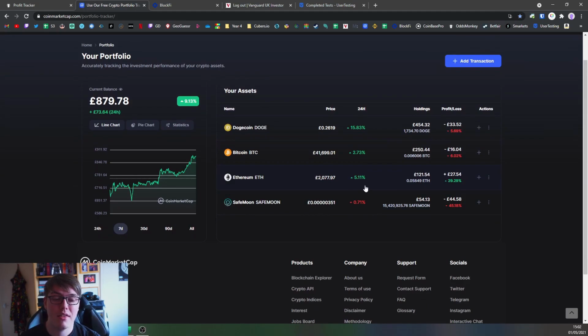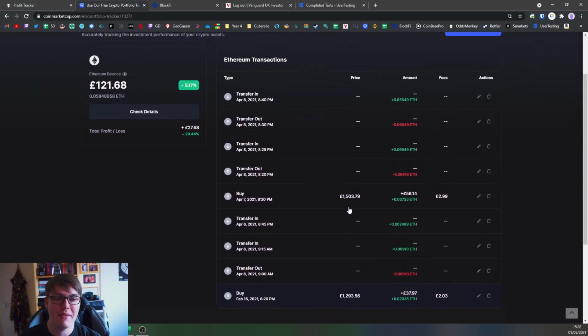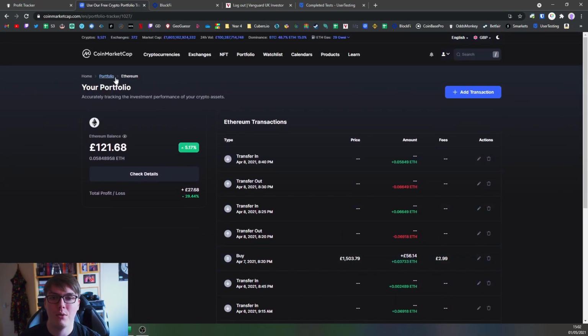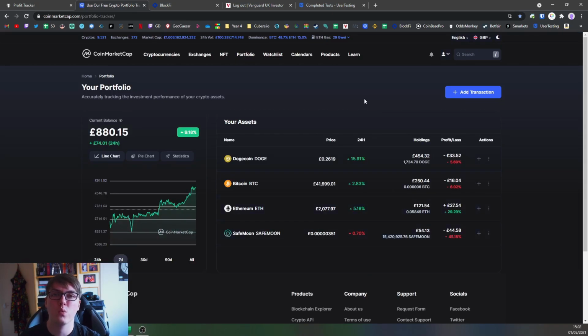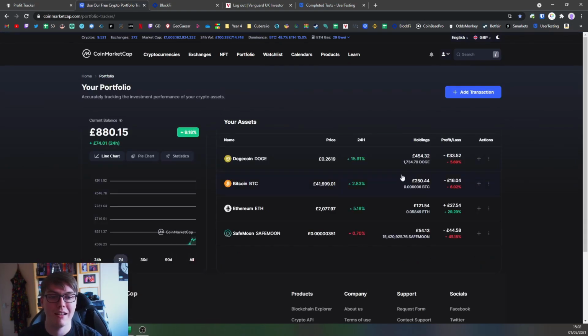So then we also see Ethereum, and we'll see that in the last 24 hours, that's up 5%. And you can see overall I have £27 of profit, and that's up 29%. That is absolutely insane. I originally bought at about 1200 and then bought some more at 1500, and now we're looking at nearly 2100. It's absolutely insane how much Ethereum's grown over the last 2-3 months. My first payment I bought in February, and then I bought some more about a month ago, and Ethereum has absolutely shot up. Very happy with that purchase.